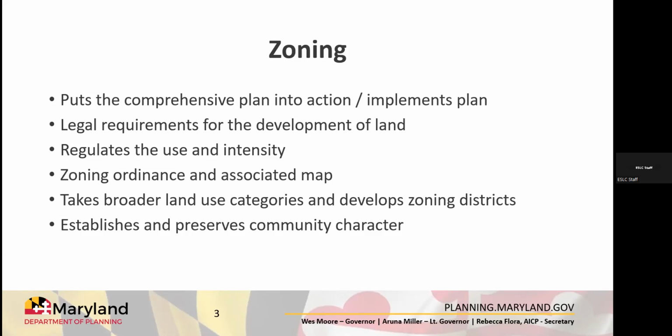One of the things that the Maryland Department of Planning has recently worked on is a zoning checkup. You can find that on our website, and it takes you through your zoning ordinance and what you should be looking for to see if your zoning ordinance needs to be updated. One of the things we stress in there is that your zoning ordinance should be signed and posted in town hall for everyone to see. One official map.